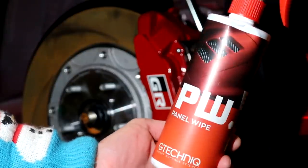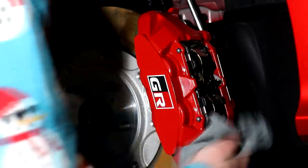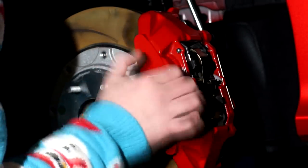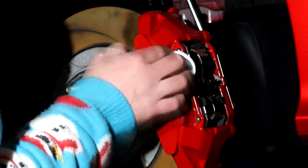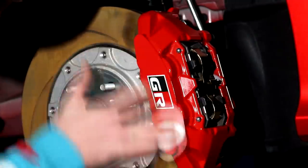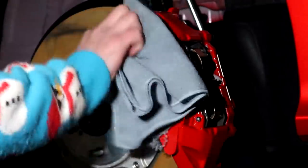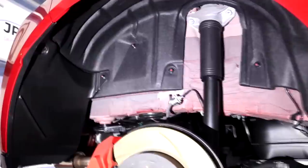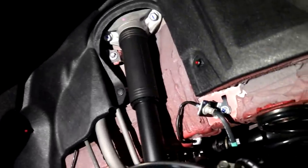The brake calipers will be IPA'd and ceramic coated with Gutenic C5 wheel armour. Apply the product sparingly to the entire surface and then gently wipe to remove the excess residue. This will make the calipers 10 times easier to keep clean and looking 10 times better. The same has been done to the rear arches, which also have practically plastic arch liners, and that finishes the arch and brake caliper treatment off nicely.